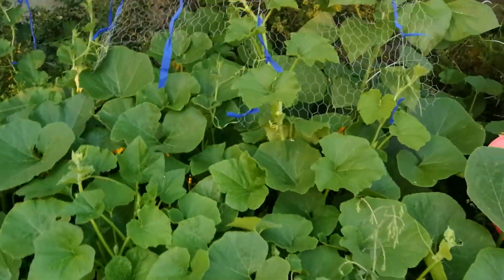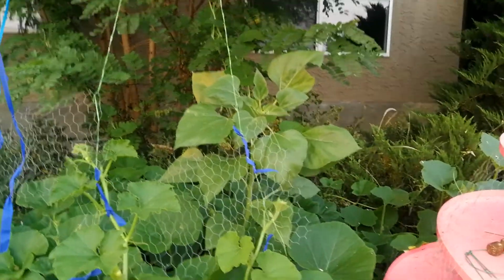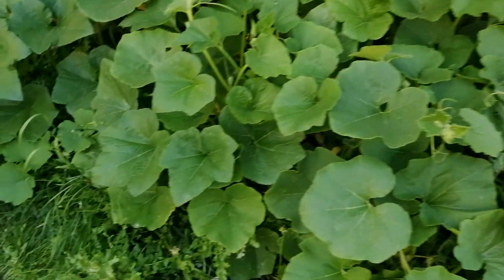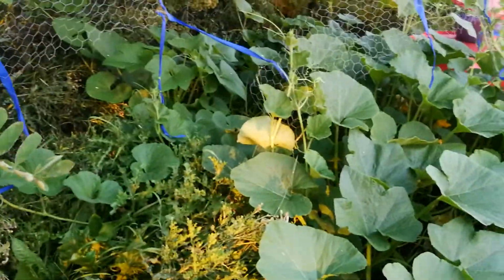But yeah, it's pretty insane. Oh yeah, and we've got a sunflower hiding in there too. Amazing. What an insane garden. Hey guys, how amazing is this?